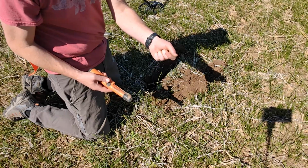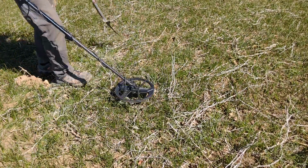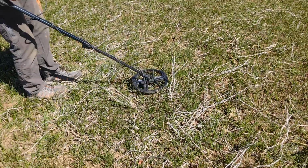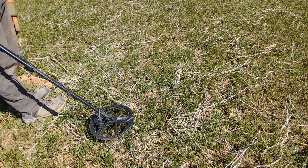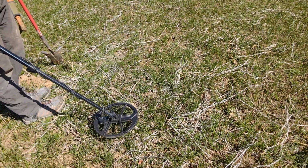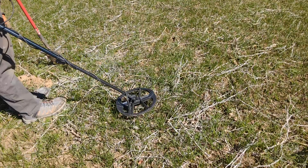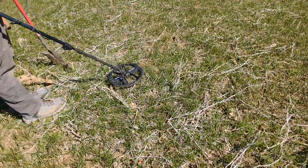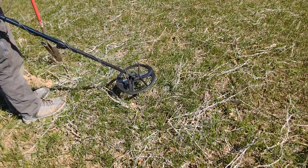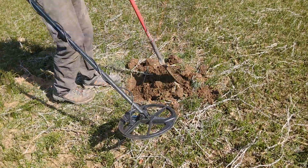Let's keep going. I got an interesting squeaky noise. Kind of not really repeatable, but it was right here where my shovel was. It's easier to capture on the pinpointer, and I do that sometimes when I can't get a repeatable target and it's hard to locate. I'll just use the pinpointer to try and find it. So I'm gonna dig a big old plug right here. I don't even know how deep it is.